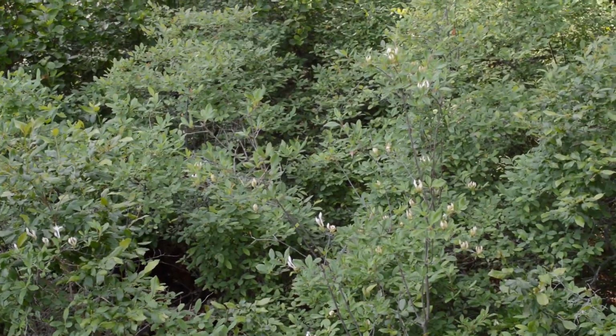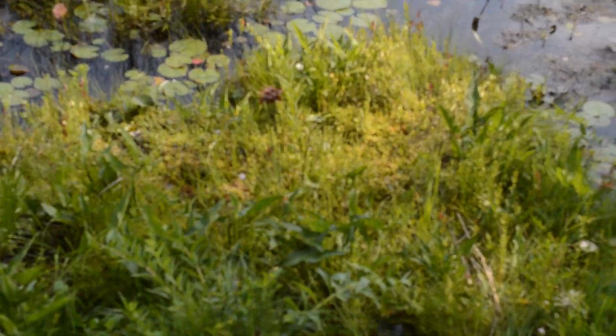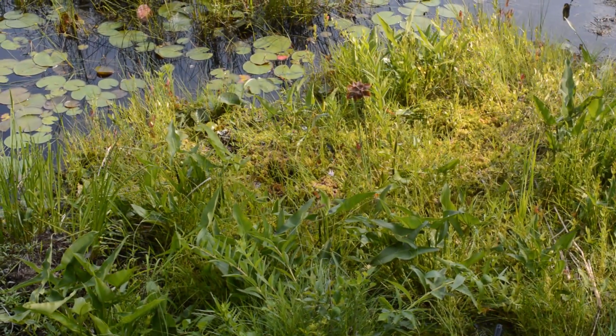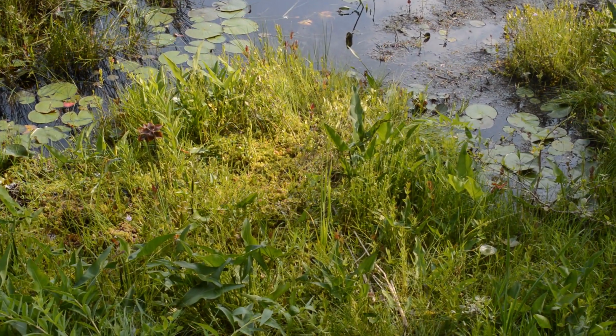But like I said, I think I found a better spot for that guy. So we'll say farewell to our lovely acidic pond shore for now. I'll definitely be coming back here. I'll show you that cool, lovely smelling azalea, and then I think we'll be hitting the road.